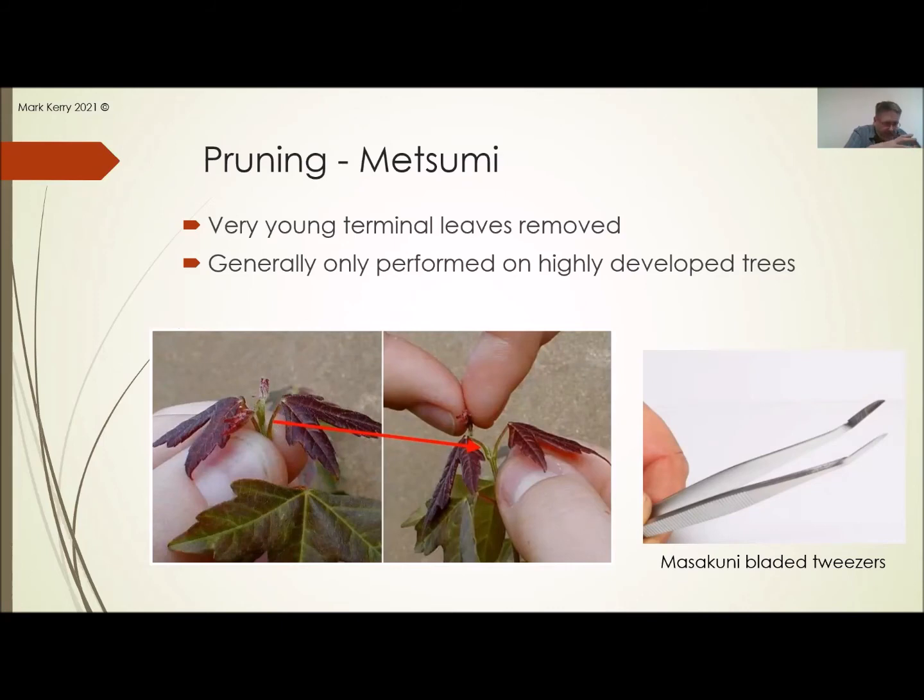Now, I've done it. I don't have time to do it now with other things I'm doing, so I don't personally use this very much. But if you've got the time to do it, it's a very worthwhile thing doing on very well developed trees, but it is time consuming. You can also get sort of bladed tweezers that allow you to go in and make these cuts.